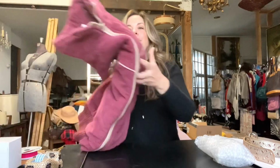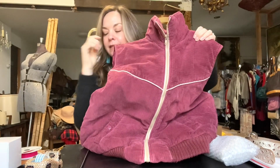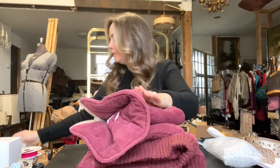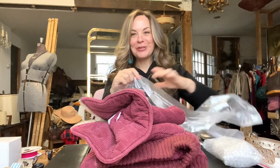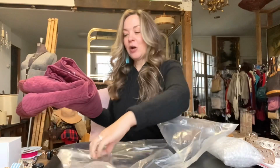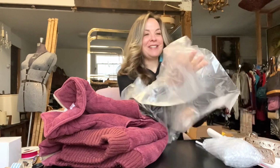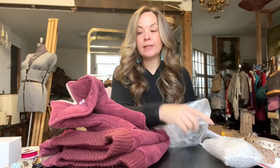The other item that was in the bundle is this vintage 1970s corduroy vest, and this is kind of interesting. Someone in my neighborhood was having a yard sale, and I didn't have time to stop, but then they had a free pile out, so I stopped and looked through it, and there were a few cool pieces of vintage like this. So I took this and another vest and a jacket, all for free, and I just listed this a few days ago.